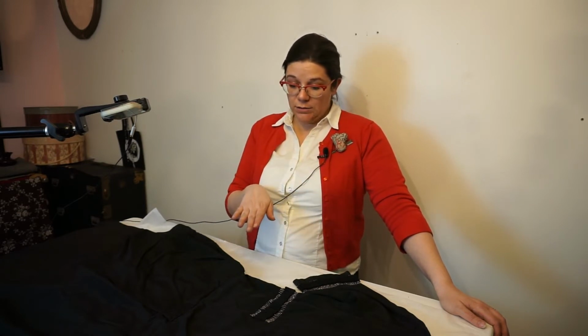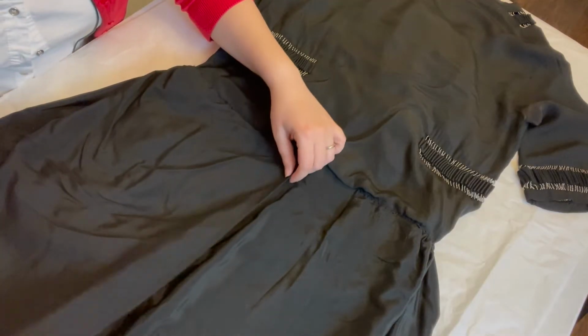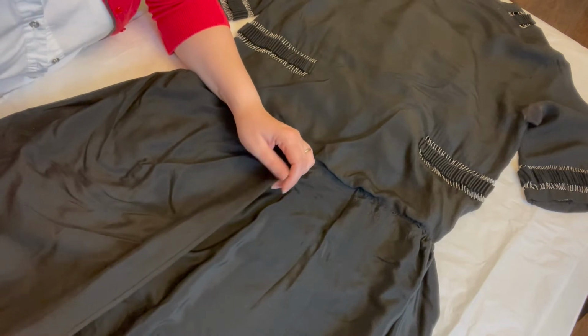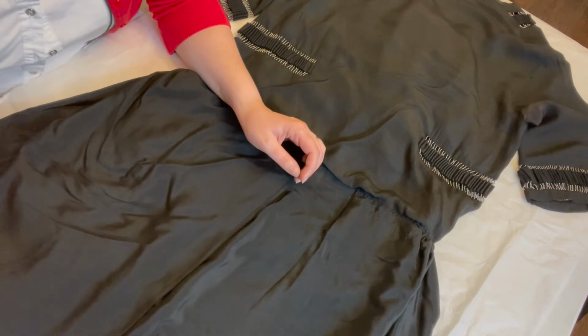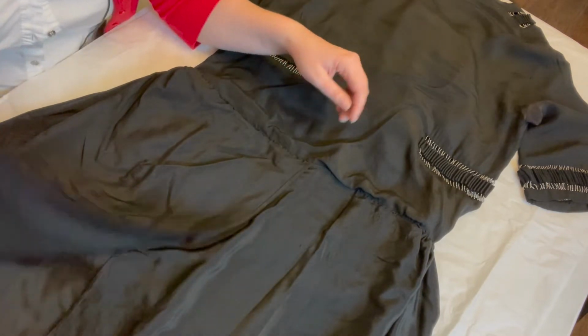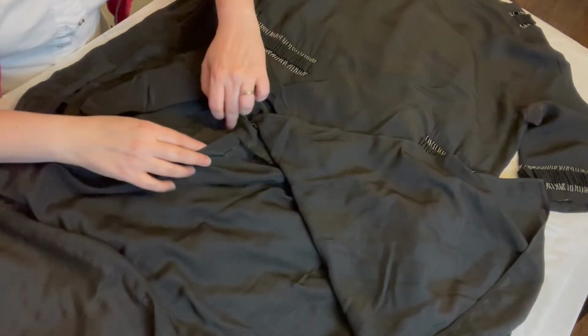sleeve edges and neck edges are usually bound instead of just hemmed. This piece does not have that. However, when you get down here, and I didn't even notice this before until I flipped this over just now, these edges are bound. This is not a fold over and hem situation. These are bound. But the cool thing is we do have this little bit of interest added because we have these sort of tails back here.